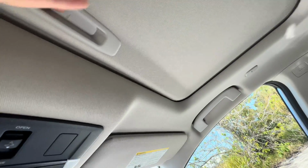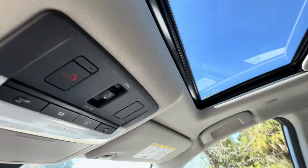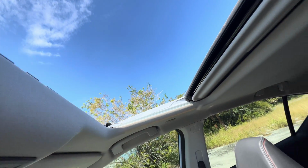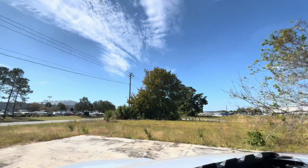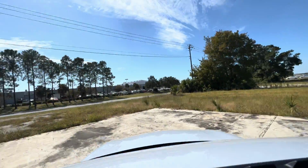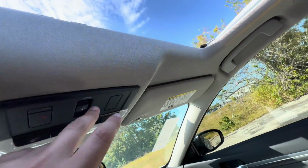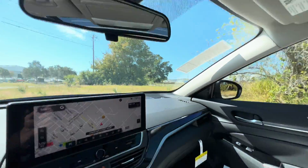We also mentioned the sunroof. You can open up the shade, open up the glass. It goes inside of the roof, so it's not going to stick out like a sore thumb. Goes almost out to the end of the front row. We'll poke our way out of here. Beautiful day today in Tampa, Florida, sunny and 81 degrees according to this 2024 Altima SR VC Turbo.